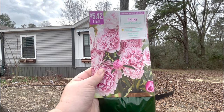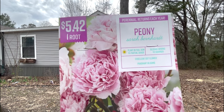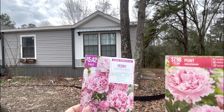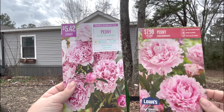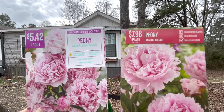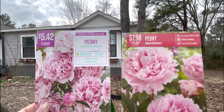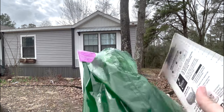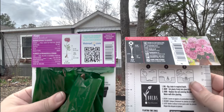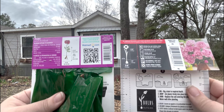Okay. So as far as packaging goes, I have the same pretty picture, same information at the top. You can see they both tell you how many tubers are in each package, the price, that this is a partial to full sun, spring to summer bloom with excellent cut flower potential. Likewise, if we turn it over, I'm going to guess that both packages are going to tell you your spacing, 24 to 48, that is the same on both.